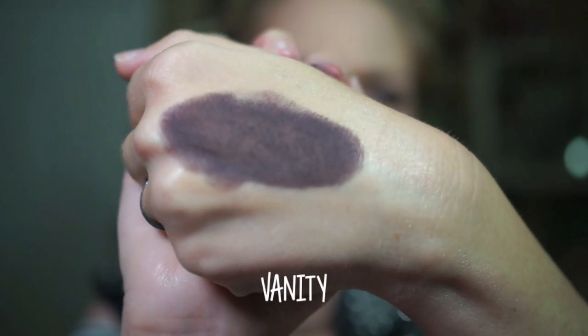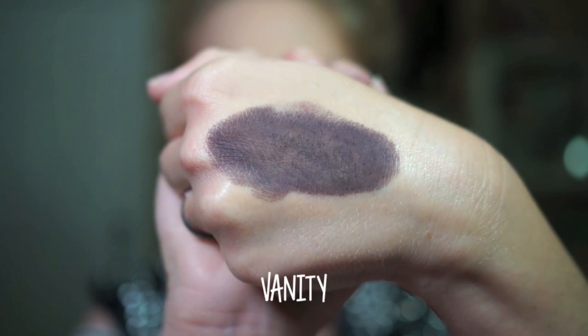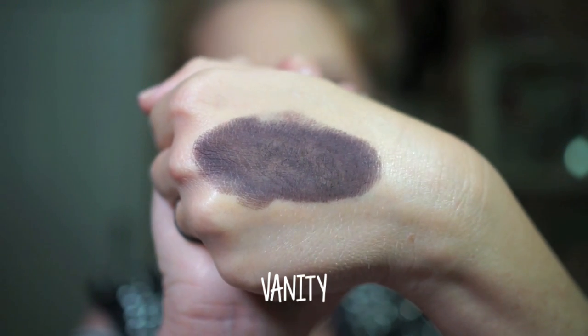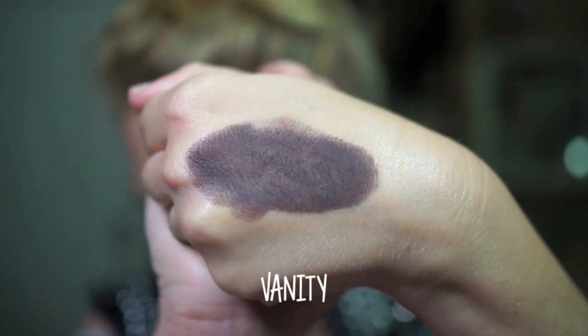The shade under that is what I used today to deepen my crease. It is the shade Vanity, and it is a very dark eggplanty purple color. It's not black, but it's just so dark, so pigmented, so eggplanty. You know, sometimes you're in the store, you see an eggplant, and you're like, oh, is this a black eggplant? No, it's still purple, it just looks really dark.